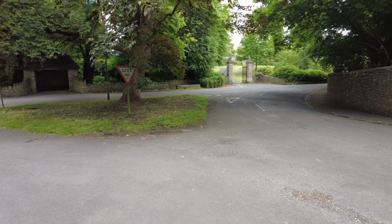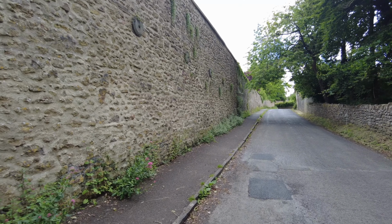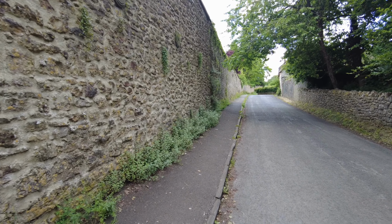So this is Rectory Corner, a little bus stop hidden in the trees, which is designed by Edwin Lutyens as well. So we're going to walk up Gay Street now and take a look at some of the lovely old cottages that we can find along here, and do enjoy the views as we go.